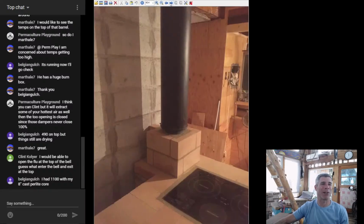So there they are watching it burn. Really clean job on the chimney. You can see they topped that piece of ceramic fiberboard that formed the initial seal, and they just topped it with clay sand mortar.